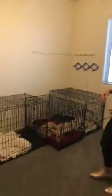Oh, there we go. Okay. So obviously this is one of their fur babies' room, as you can tell by the cages and whatnot. So this is another area that you can do all kinds of different stuff. This could be your office room. This could be your, I'm gonna dance in the mirror room. You know what I mean?